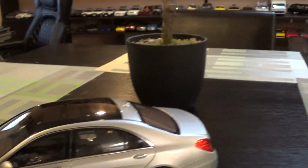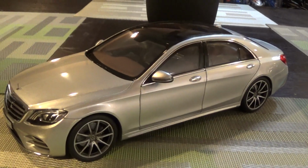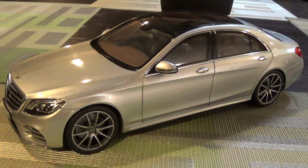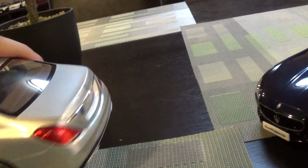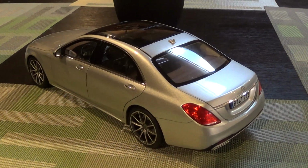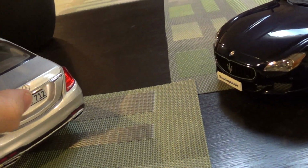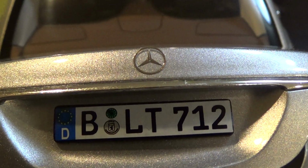This is by Norev. This is a 2018 Mercedes S-Class which looks to be the AMG Sport Package. Now, Norev is a fairly new brand for me. I've only got my first Norev less than 5 years ago. But Norev has really come a long way. In a lot of ways, it approaches Autoart level of detail with the nice flocked carpeting in the trunk. We have a metal decals and emblems, things like that. And this retails for about $100.